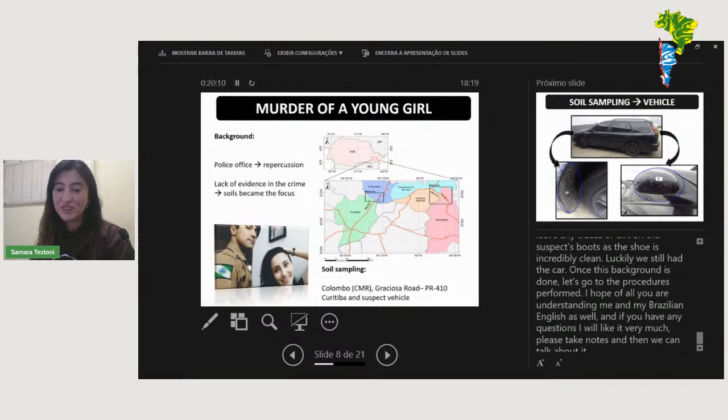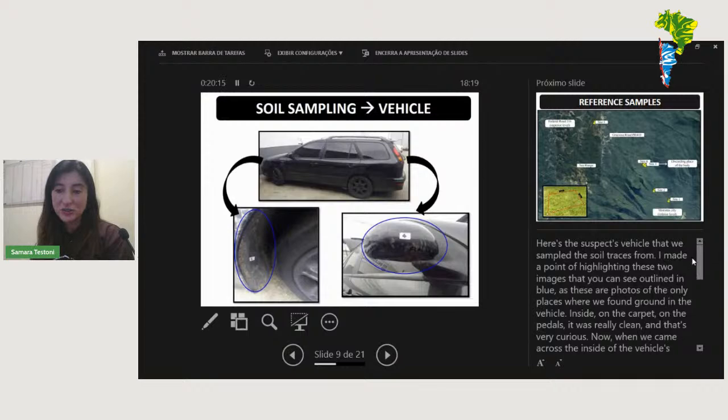Here we have the suspect's vehicle that we sampled the soil traces from. I made a point of highlighting these two images that you can see outlined in blue, as these are photos of the only places where we found ground in the vehicle. Inside, on the carpet, on the pedals, it was really, really clean. And that is very curious.